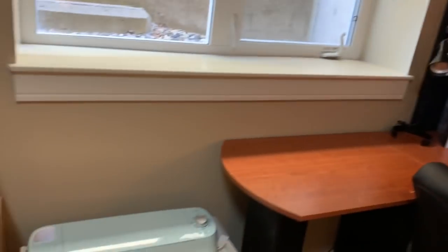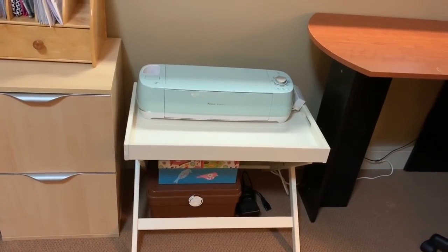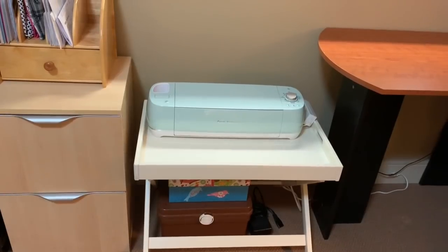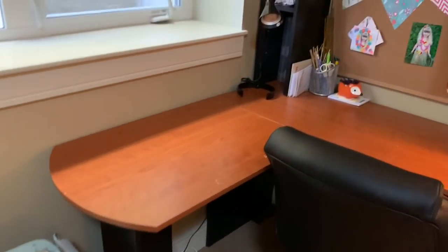And then I also had this little table we had kicking around. It was actually storage. I hadn't been using it and I thought it would work perfectly for my Cricut, and it does. I just pull it out from the wall a little bit whenever I'm cutting anything, and it works perfectly, and it's just so handy here with my desk area.